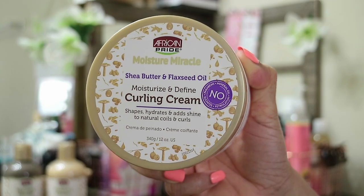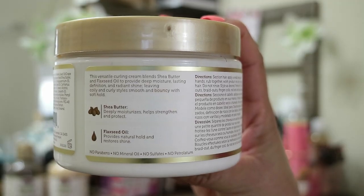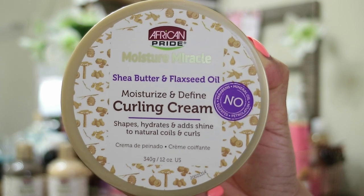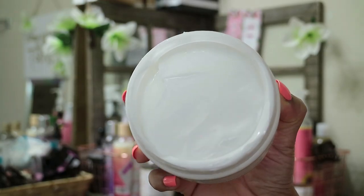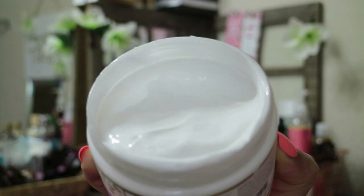And the last product I got in their collection is the Shea Butter and Flaxseed Oil. This is the Moisture and Define Curling Cream. This product is intended to shape, hydrate, and add shine to your natural curls and coils. The Shea Butter deeply moisturizes and helps strengthen and protect your hair. And the flaxseed oil provides natural hold and restores shine. This curling cream is great for twist outs, braid outs, finger coils, rod sets, and wash and goes.